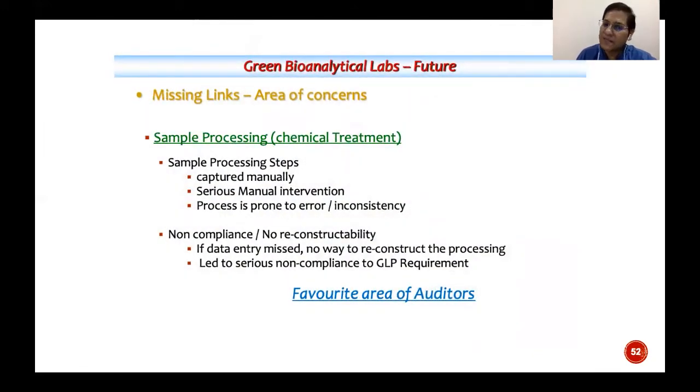But still there are some missing links, like sample processing. The sample processing area, where we treat the sample, is captured manually. Still a lot of processes are being captured manually. They are ticking in forms or something. Serious manual interventions are there. The process is prone to error and inconsistency. Wherever we have manual intervention, you understand there may be challenges.